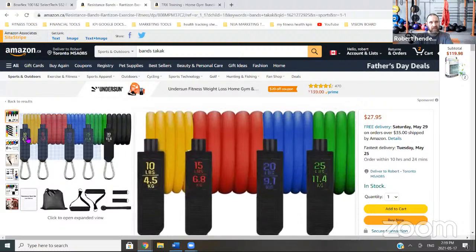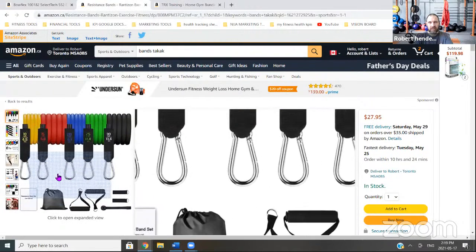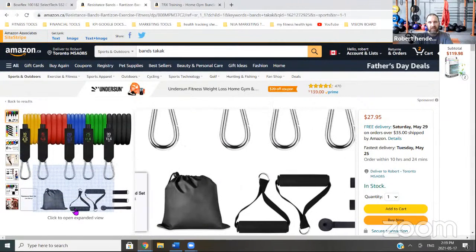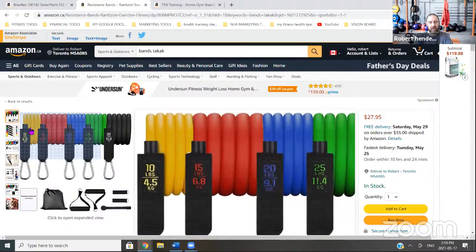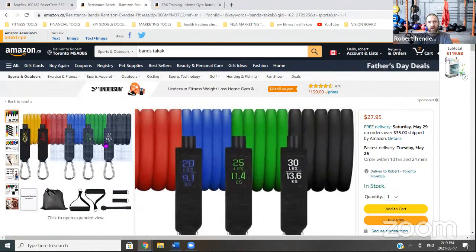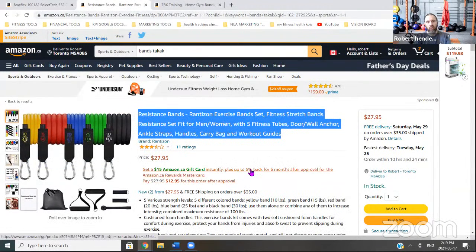This is it here. This is what I really like, these bands. Okay, you can see that they're adjustable. There's these little clips, so you can add different hangers, like different handles, things like that. Very adjustable, very durable, very dynamic because they're flexible. You got 10 pound, 15, 20, 25, 30 pound. So you can hit the whole body.